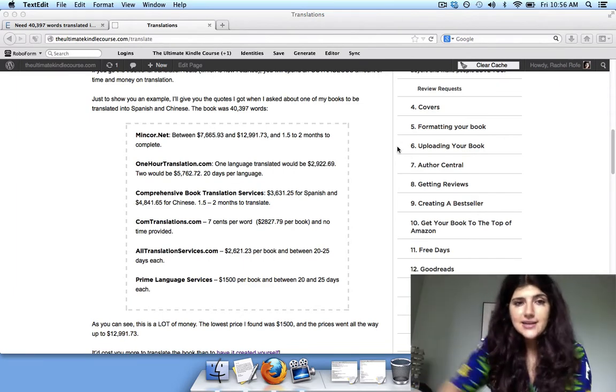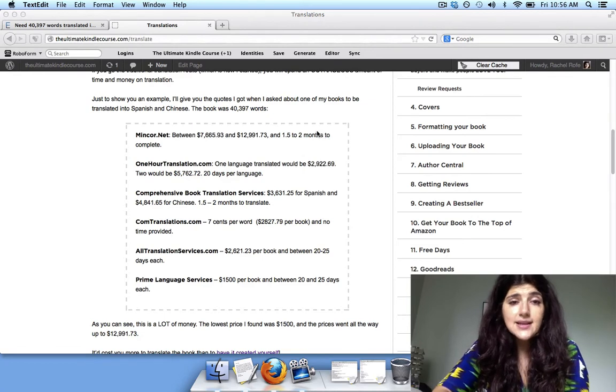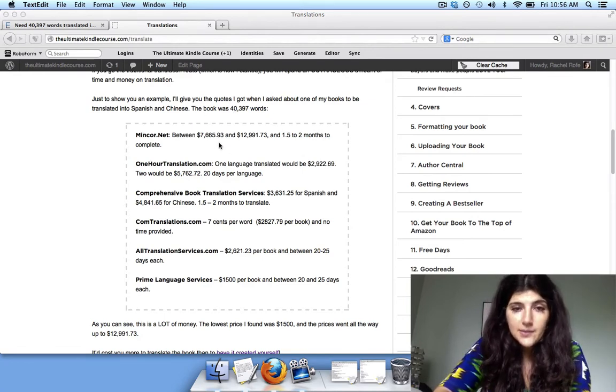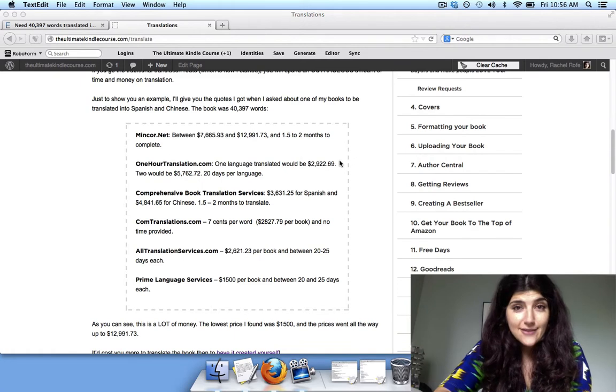And you can see here, there's just a ton, it's a lot of money. So I wanted to get it into Spanish and Chinese, and one company said between $76.65 and $13,000 rounding up, and it'd take a month and a half to 2 months to do.